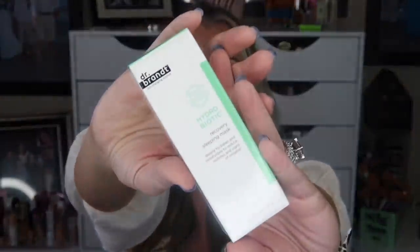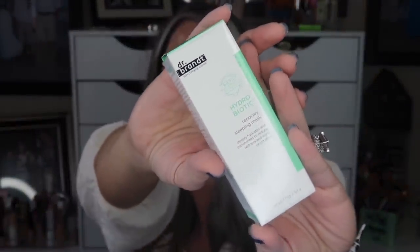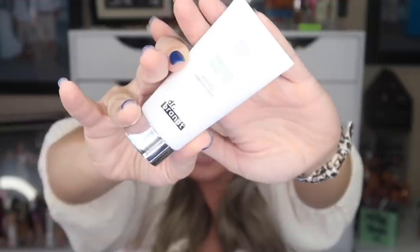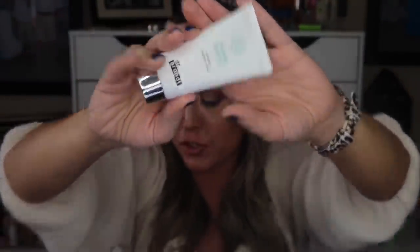Okay, so the first item I did receive is by Dr. Brandt. I absolutely love Dr. Brandt products. This is the Hydro Bionic Recovery Sleeping Mask. This is a full-size product and it does retail for $52. It's a hydrating, recovering sleeping mask that balances the skin's naturally occurring flora, and it locks the moisture in overnight to reduce redness and soothe the signs of irritation. So very excited about playing around with this. I am going to test it out tonight and I will let you guys know my thoughts on it, just because it's a sleeping mask, so I wanted to give it the full shot there.